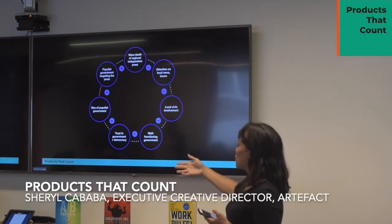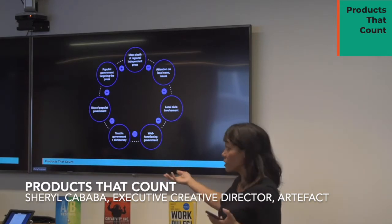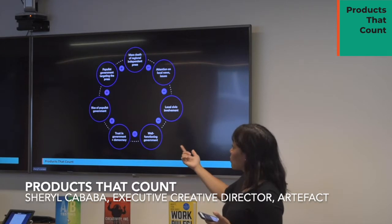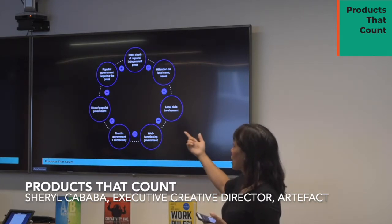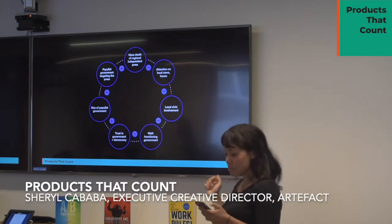So what that leads to is a reduction in trust in government and democracy, because people start thinking, well, even my local government is corrupt, which leads to a rise of populist governments, which leads to populist governments targeting the press, which leads to further mass death of regional and independent press.